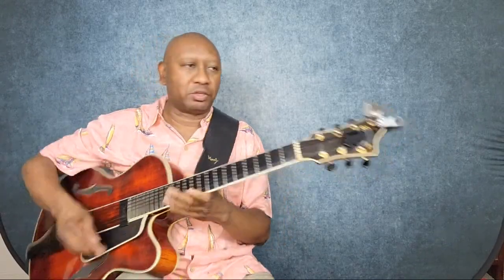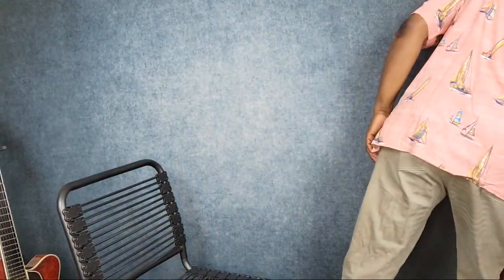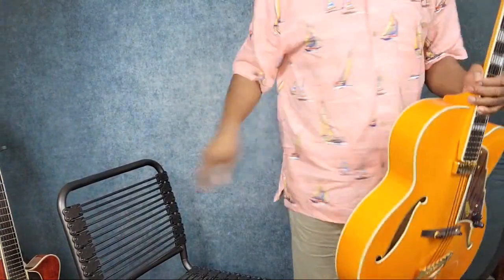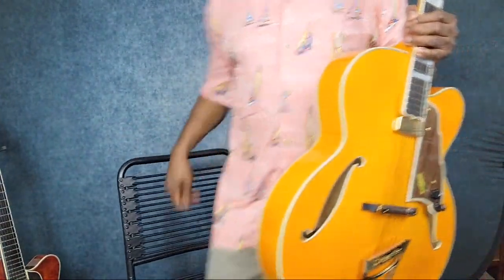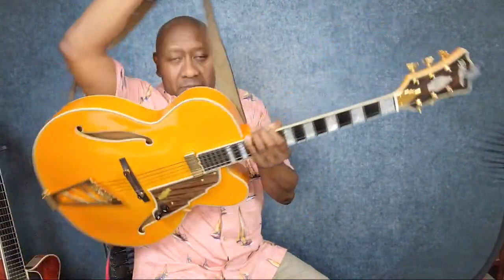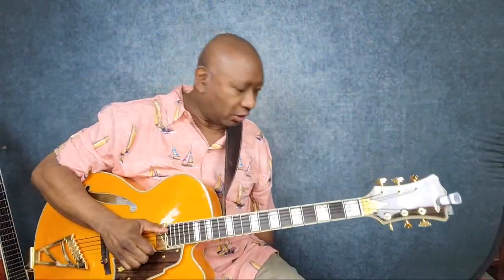Let me take my other guitar so you guys can understand what I'm doing a little better. I'm going to take out my 6-string D'Angelico guitar so you can see a little bit easier what I'm doing. Here's my D'Angelico XL1. Thank you, D'Angelico, for this guitar.